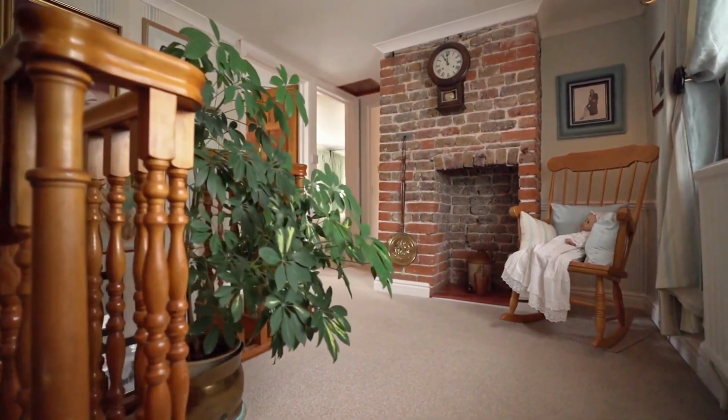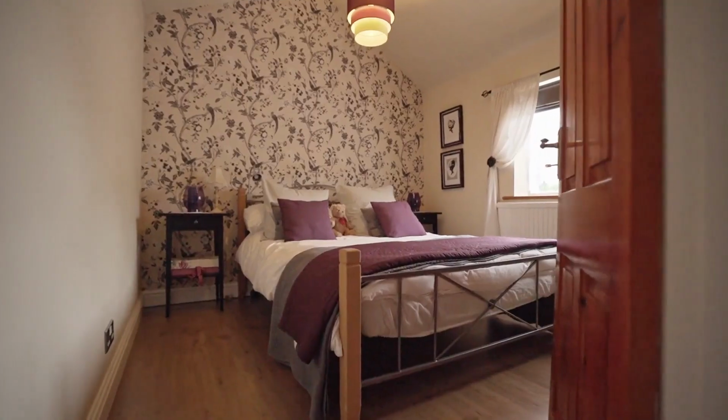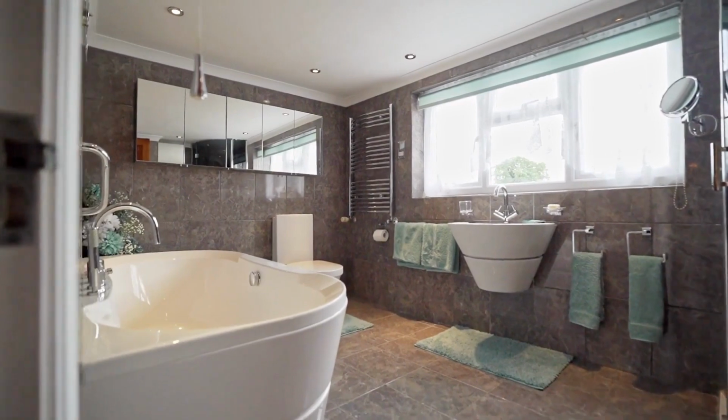On the first floor, the property benefits from 3 good-sized bedrooms and a family bathroom.